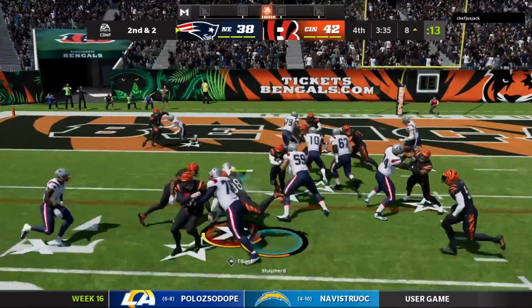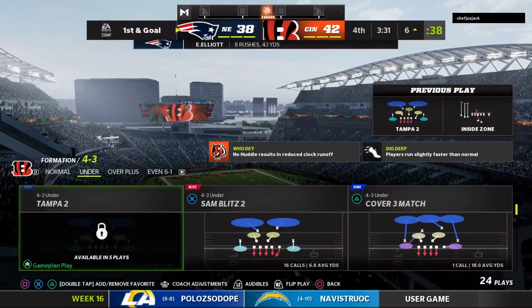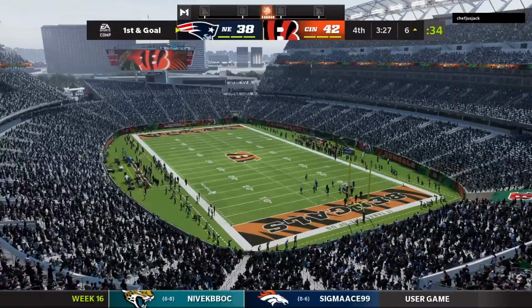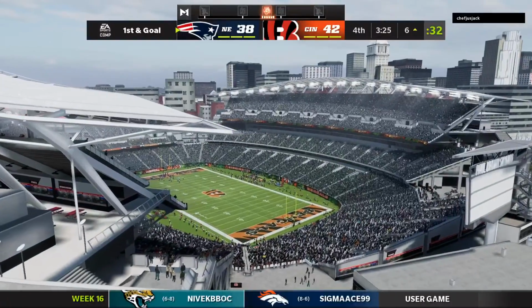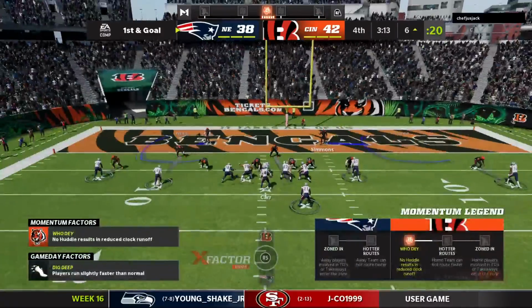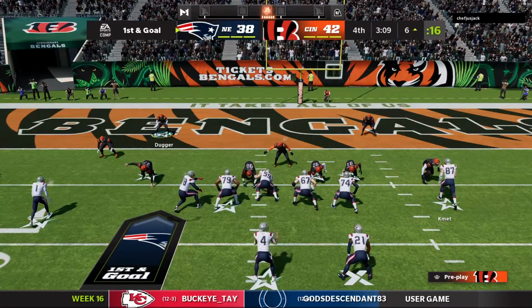They go to Elliott again, and he's going to be brought down just shy of the 5 at the 6. Most of their damage has been done through the air. I mean, they've rung the bell 3 times with passing touchdowns, but guess what? Ground game has not been neglected. Nice little burst right there. Only way to get the lead here, of course, with a touchdown, and that's what they're gunning for on 1st and goal.